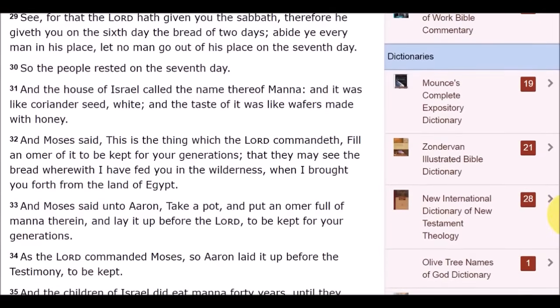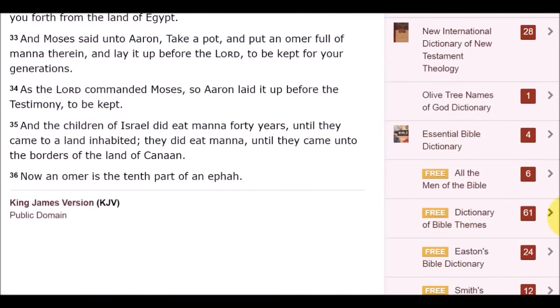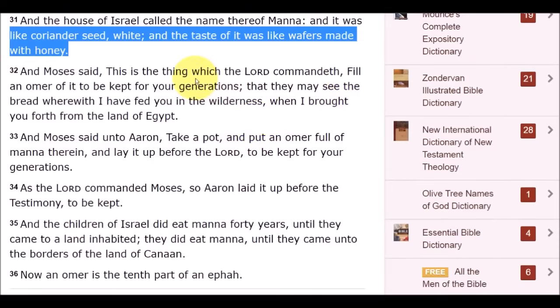And he told them that once they put it in this pot, that it would basically be preserved until the end of time and be given out to his followers. He said, fill an omer and keep it for your generations, that they may see the bread wherewith I have fed you in the wilderness, when I brought you forth from the land of Egypt. And Moses said to Aaron, take a pot and put an omer full of manna therein, and lay it before the Lord to keep for your generations. And the Lord commanded Moses, so Aaron laid it up before the testimony to be kept.